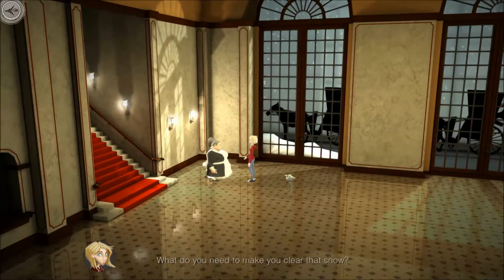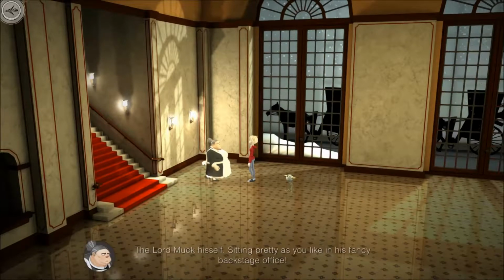What do you need to make you clear that snow? Orders from management. Who else? Management? The Lord Muck is sitting pretty as you like in his fancy backstage office.